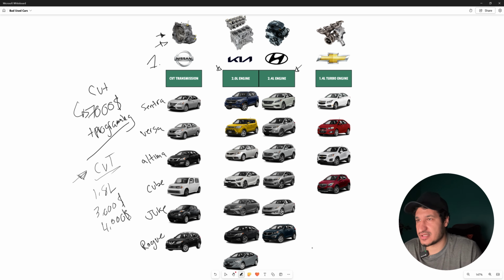All the cars listed here have the 2-liter, and then the cars on the right side have the 2.4 liters. So we have the Seltos. These are actually, I think, 2021 and up. So even at that year, Kia is still putting the problematic 2-liter engine inside. Next up, Soul, Forte.